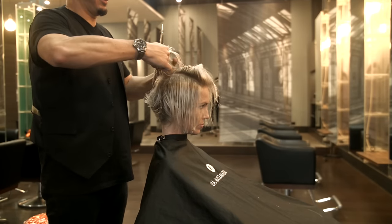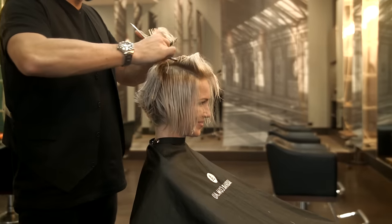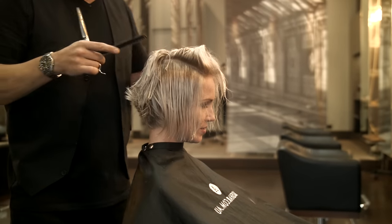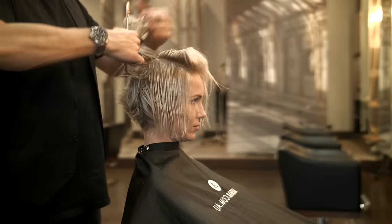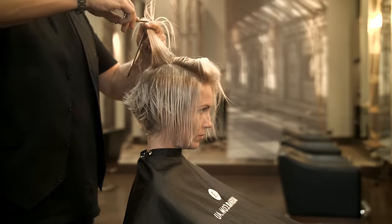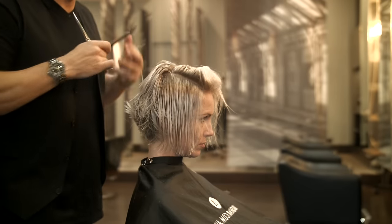This is where you'll see lots of hair start coming off. I'm not doing the sides yet. We're just working through this center panel. Increased layering, so we're increasing the hair back to this original guideline, which is just above the crown, and it will leave the hair longer towards the front.